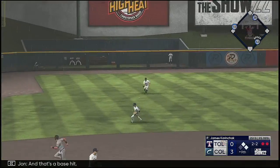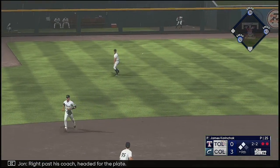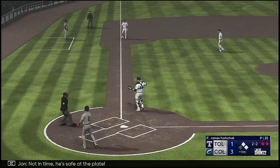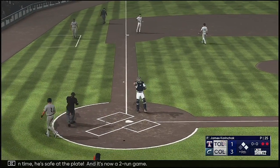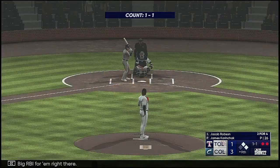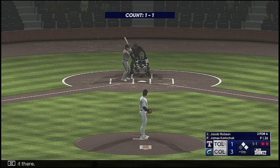Line drive. And that's a base hit. Right past his coach, headed for the plate. Relay throw. Not in time. He's safe at the plate. And it's now a two-run game. Big RBI for him right there. Nice job of driving that pitch the other way on a line.